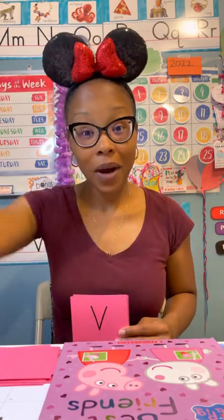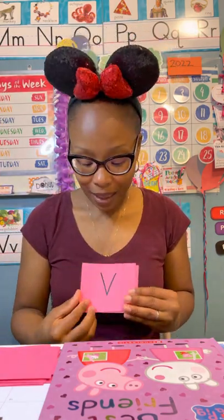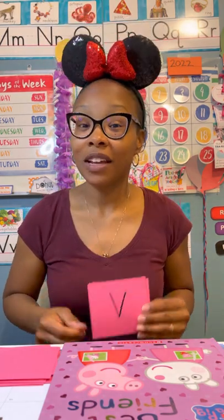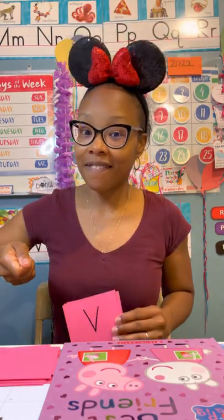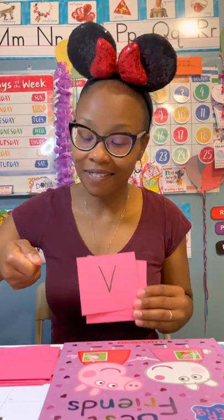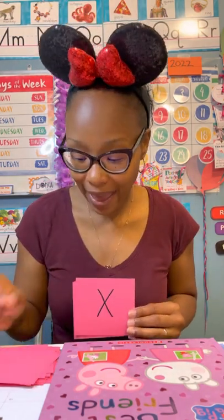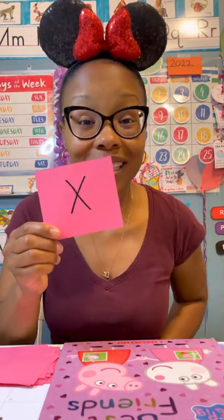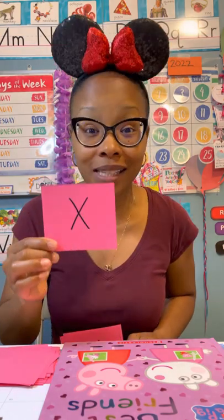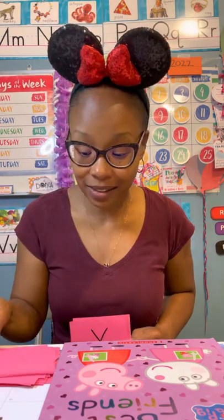up. Go up. Up. V says vacuum. Do you like to vacuum? That's the sound that V makes. It sounds just like a vacuum. W says wagon. Wagon or water. X says x-ray. Or you'll find a lot of X's at the end of words like box or fox or X.